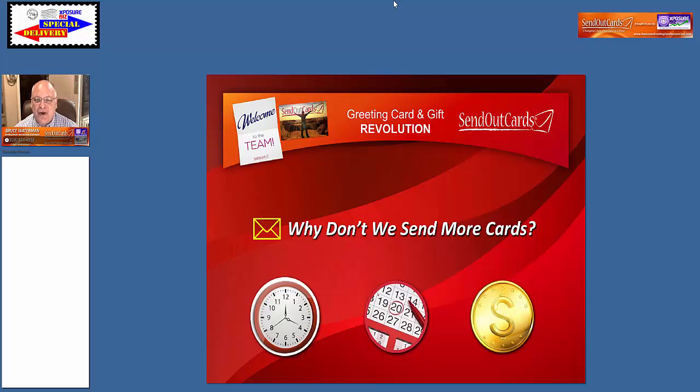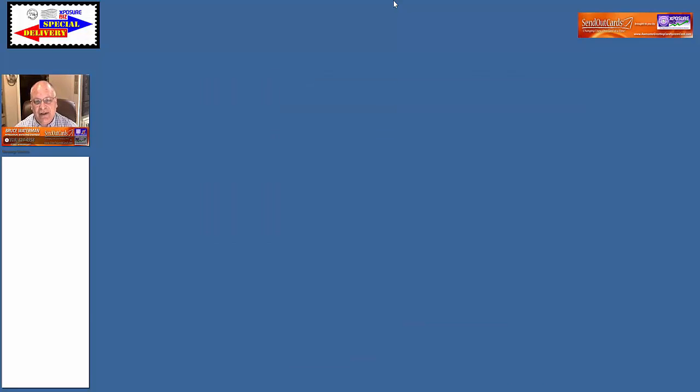And the final reason is you go to the store and you're looking for a card that doesn't look the way you really want it to look and doesn't say exactly what you want to say, but you spend $3 to $5 for the card you don't really want. So it's expensive on top of not getting what you really want. But Send Out Cards addresses all of these issues.